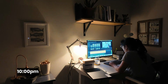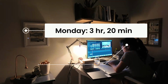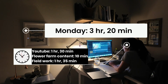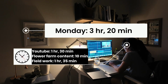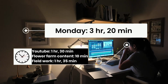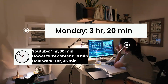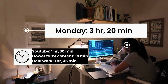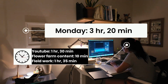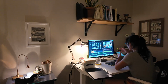Another day, another tally. Today, I spent a total of 3 hours and 20 minutes on b.a.r.e Flower Farm, and that time was pretty evenly split between flower farming work and content creation. Now, it's really worth pointing out that my ability to work remotely, even just 2 days a week, makes a huge difference here. So I don't have to factor in commute time, and I'm able to use a part of my lunchtime to do flower farming work in a way that I obviously wouldn't be able to if I were at work.